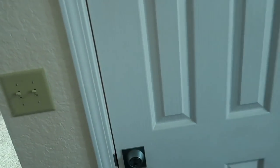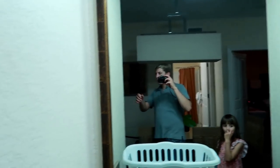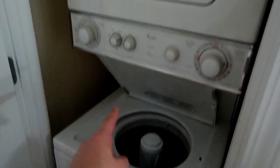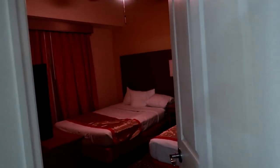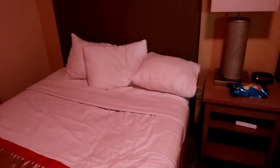So I'm guessing that's a connecting room, maybe. We've got the laundry basket. In here, we've got our washing machine and tumble dryer. There's our TV. Well, let's take you to the first bedroom, the double bedroom, which is our bedroom. We have two double beds, drawers, a fancy TV, and a double storage cupboard. Plenty of room in there.